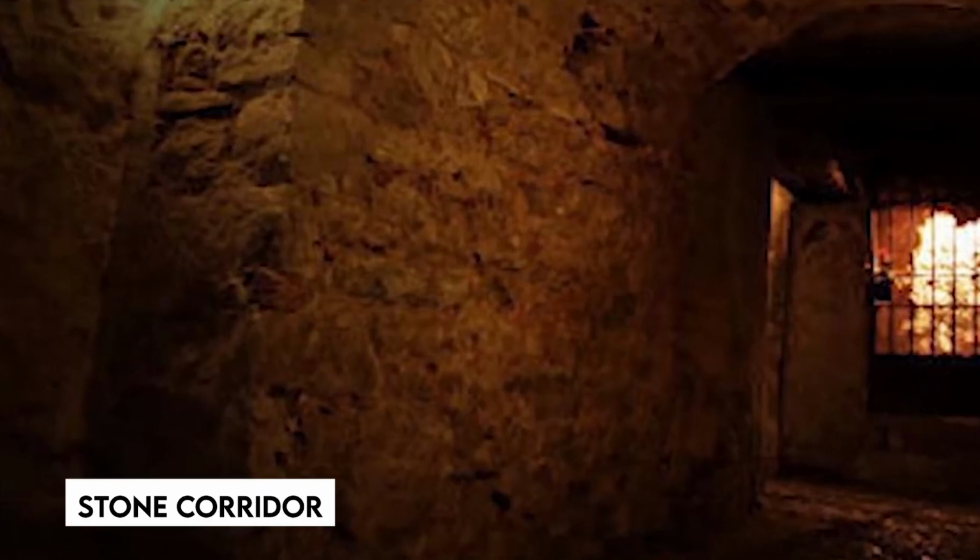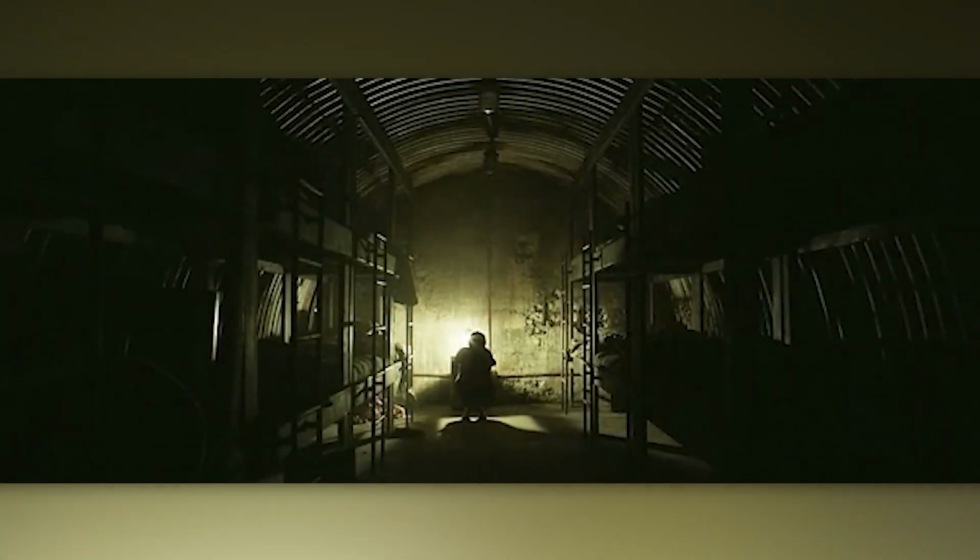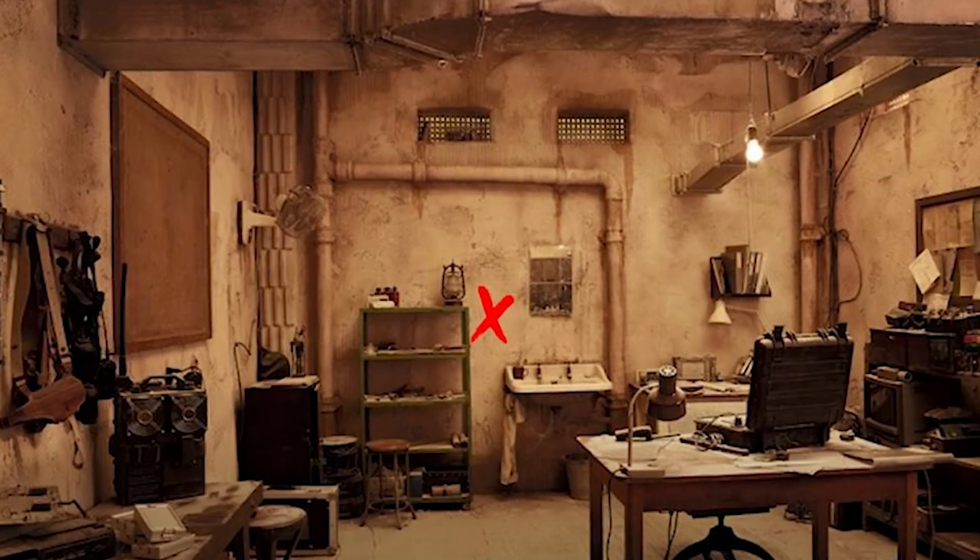But this wasn't just any passage. It was a stone corridor, leading them to an eerie secret room. It was a chilling sight inside this room, as there was a grungy bed and walls engulfed by black mold. What made this whole discovery even more bone-chilling was the note they found left behind by the previous owner.